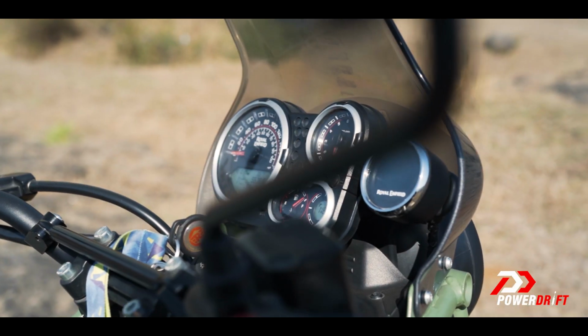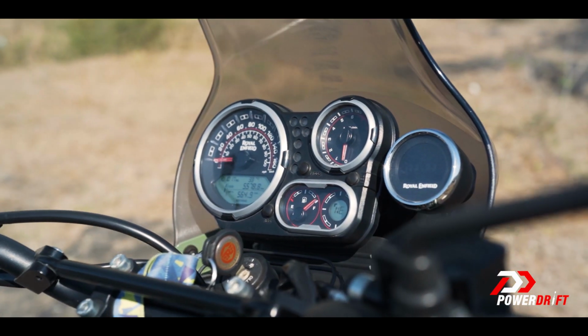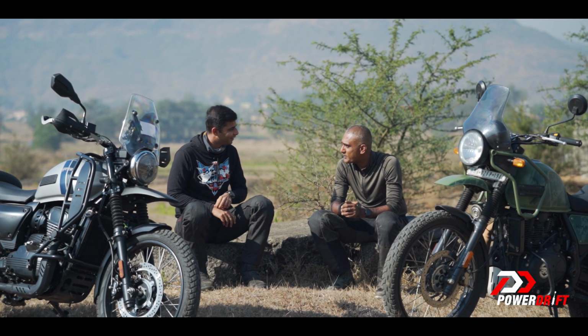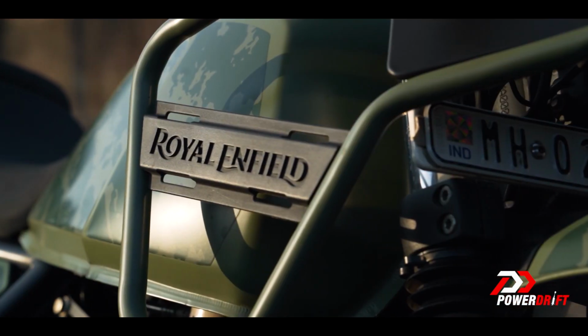There's just too much to read out. The tripper also is not properly aligned. It's never been. And we've always been threatened with an aligned tripper, but we've never seen an aligned tripper yet.